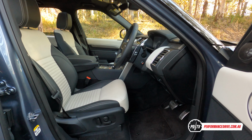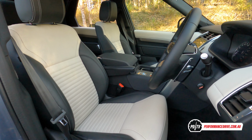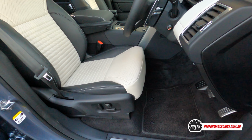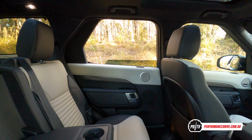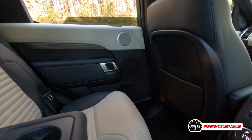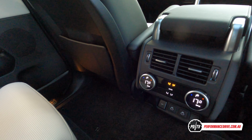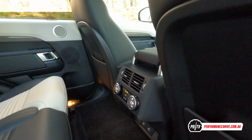You've got to love these big chairs in the front, complete with separate armrests for the ultimate in cruising command and comfort. Rear seat accommodation is superb, with more than enough headroom and legroom for most individuals. You've also got climate controls as an option, multiple charging ports to keep everyone happy, and cup and bottle holders.